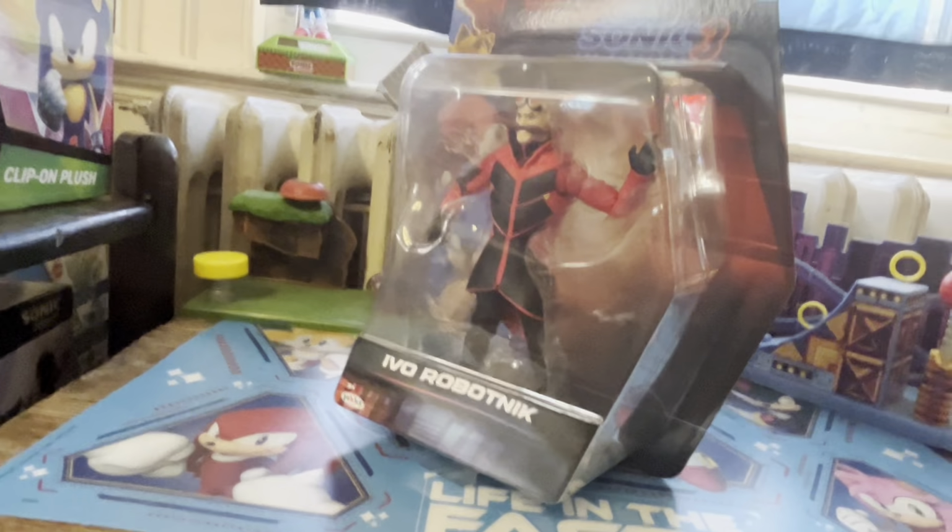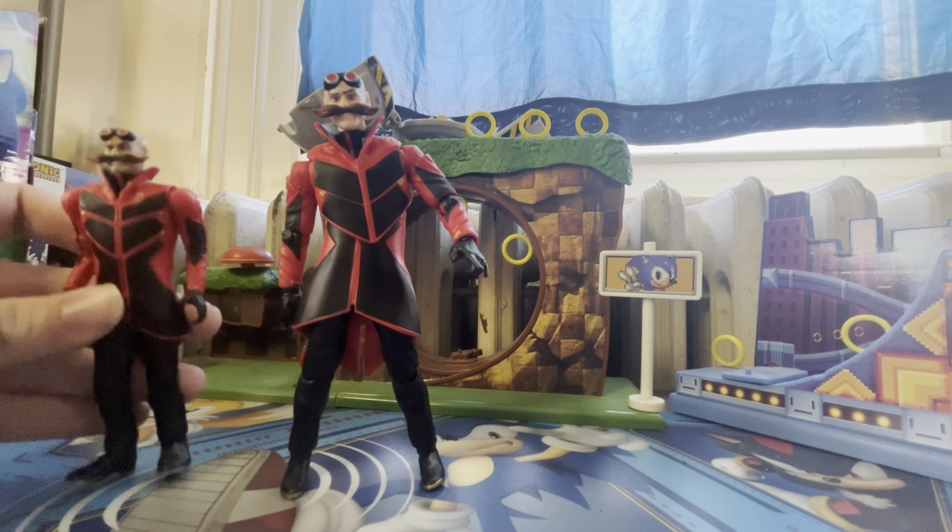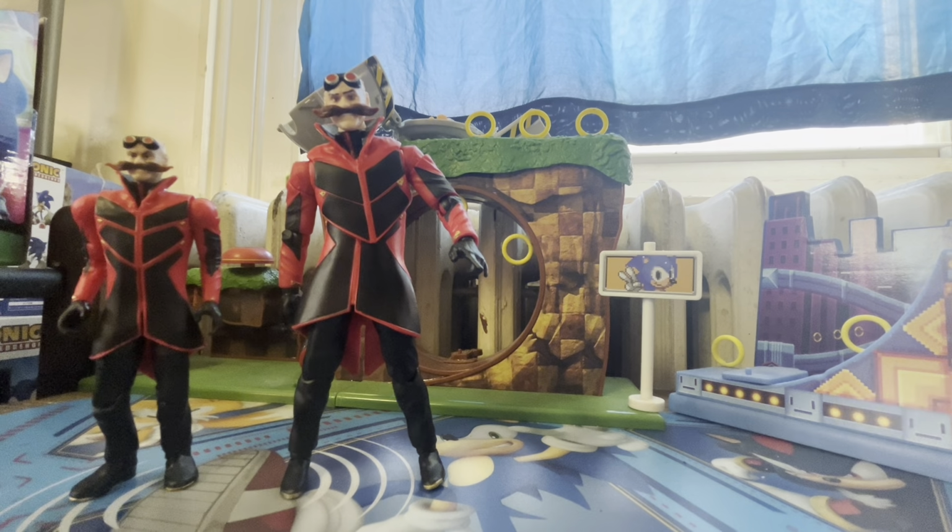Okay, I just got him out of the box here. And honestly, he still looks pretty accurate, considering the last one was also pretty accurate. He's still spot on, so Jakks still did great with him. Real quick, we're going to do a comparison between the 4-inch and the 5-inch. As you can see here, it's obviously just the same Eggman, but taller in scale. That's all it really is, and more articulation on the 5-inch one instead of the 4-inch one.